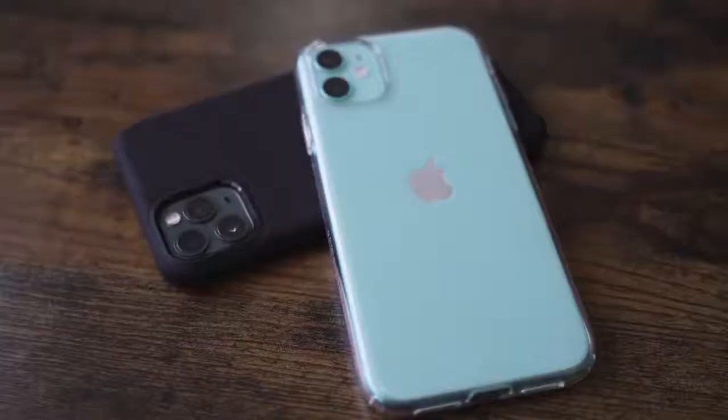So, if you have any questions or any comments about gaming on the iPhone 11 Pro Max, as well as the iPhone 11, I love the audio on it. I think gaming performance is solid, as you would expect. But heat, Apple heat, gotta fix that.